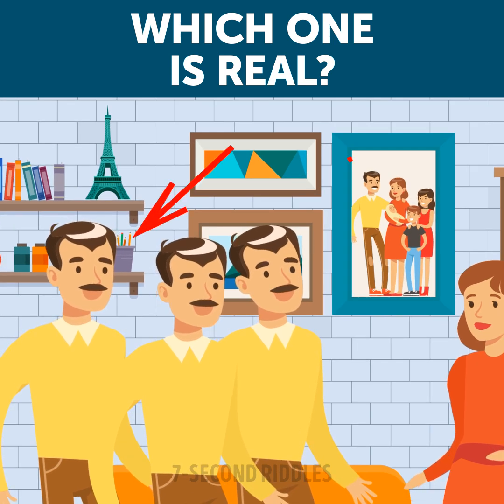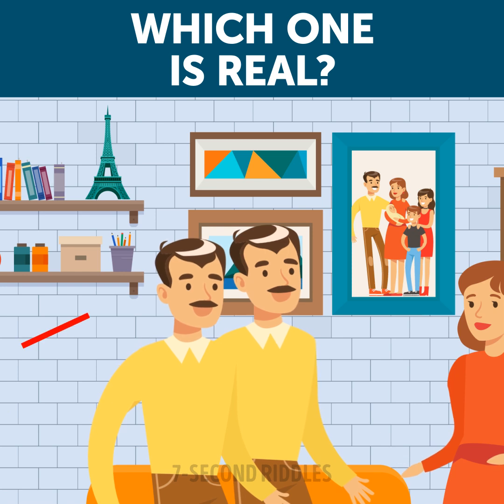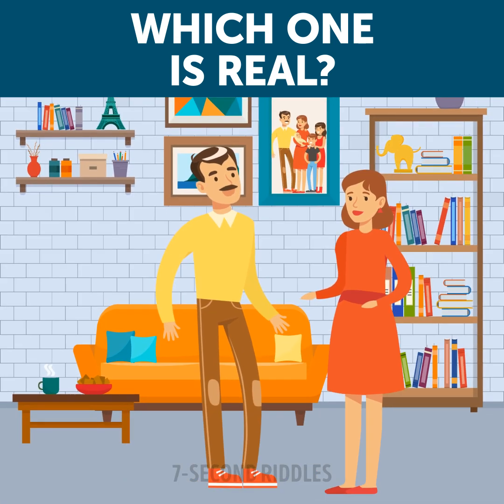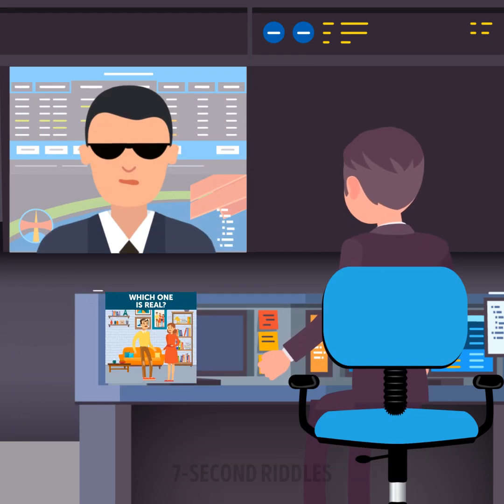The first one saw a photo of the family on the wall. The second one saw a French souvenir on the shelf. Only the third one said something without looking for a clue.